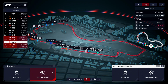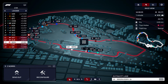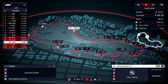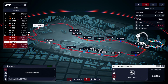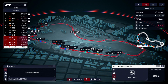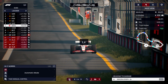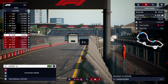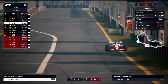Russell got P20, what happened there? But time to burn, send out K-Mag. Time to burn, send out Lando. Okay, let's go now. Lando may not make it, uh-oh. He barely made it, okay. To the line, K-Mag. So actually, Lando would have been safe, very barely. K-Mag gets P6, and Lando, for scientific reasons, gets two greens, and that's enough for P5. Okay, great stuff.